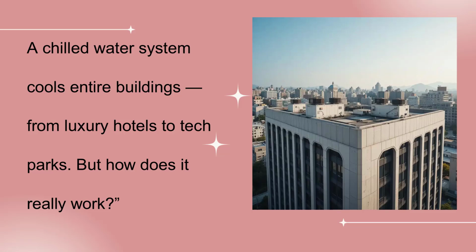A chilled water system cools entire buildings, from luxury hotels to massive tech parks. But here's the question, how does it really work? Let's break it down, step by step.